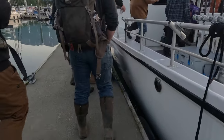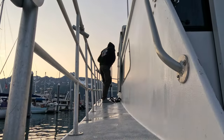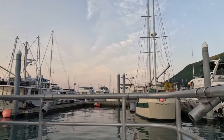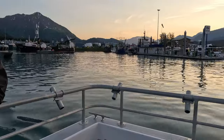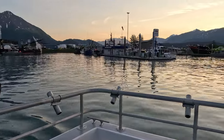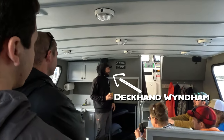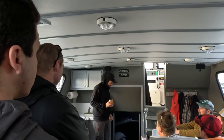We got a cabinet down there, if you guys want to put any bags down there, anything like that. Deckhand today. I also respond to yelling and other things like that, so if you don't remember my name, that's alright. Got Captain Dave up here driving, he'll be helping us out today as well.